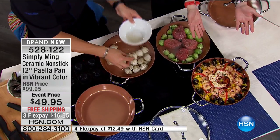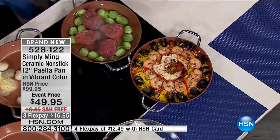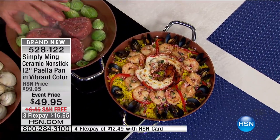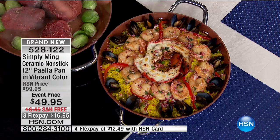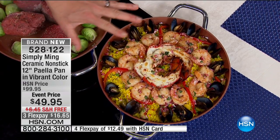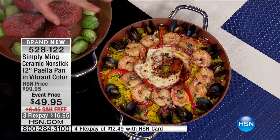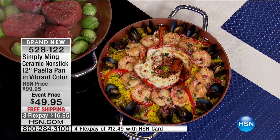Look at that paella. I mean, saffron rice, one pan, and the trick of paella is you get the rice going first. The rookie mistake is people add the seafood, the lobster, shrimp, the mussels too early, and by the time the rice is cooked, your seafood's overcooked. So you gotta get the rice about 60 to 70% cooked.